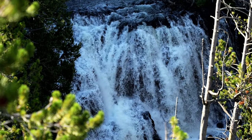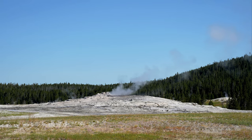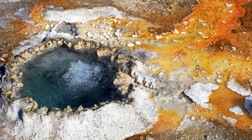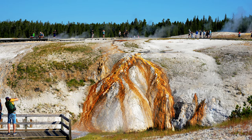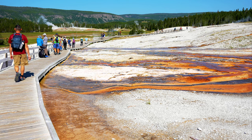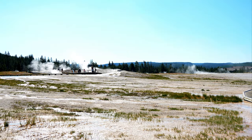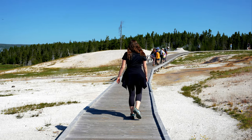We are at the most popular area that everyone knows about in Yellowstone, and that is Old Faithful. Old Faithful is set to erupt roughly every 65 to 95 minutes. When we arrived, we just missed the last eruption, so we decided to keep on exploring. This area is similar to the last geyser area, but much larger. We walked the Upper Geyser Trail, which is about 3 miles round trip.